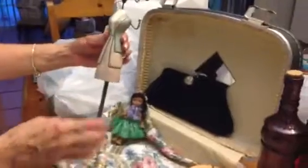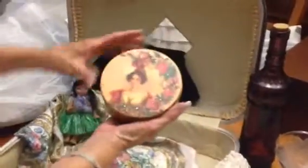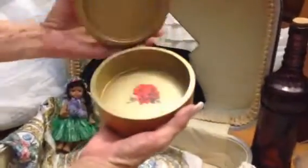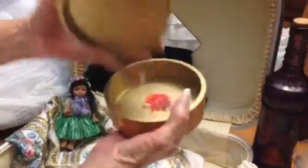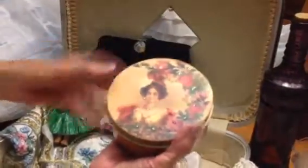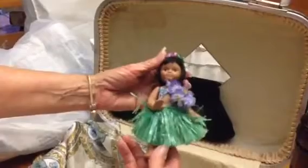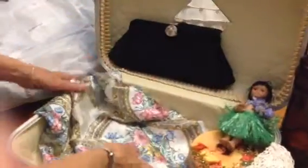Okay, and then we got this. That is going to be altered. We'll hang some charms and things on it. We got this. It's very pretty, it's a heavy box. I don't know what it's made out of, but it's not glass. Anyway, it's very pretty. I love that. We got this beautiful Hawaiian little dolly. I love her, she's so cute. And she's going to be altered. She's going to lose her skirt.